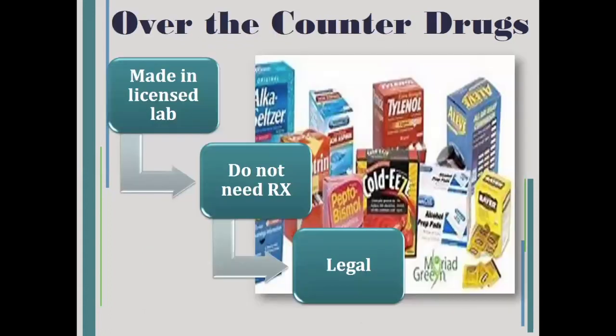Right, and lastly, we have our over-the-counter drugs. These are medicine that are made in labs. You do not need a prescription for these drugs, so you can go to any pharmacy or Walmart and pick them up. So they are legal to have. However, we still have to be mindful that it is technically medicine, and you should be taking them as directed on the box. People can become sick and overdose on them.